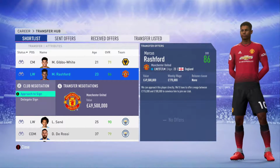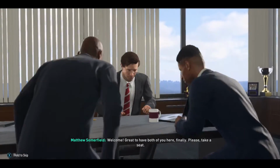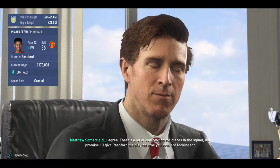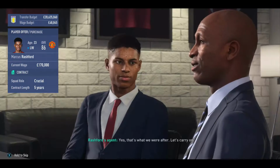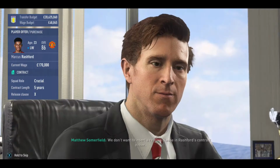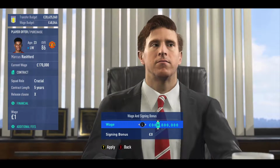Now here is what I've been waiting for the entirety of January. Been tapping up Marcus Rashford over the last few months. All the boys have been going out with him for drinks, etc., trying to get him on side for a deal that we can get him into the team and start to build around him and a few of the other players in terms of what we do going forward. So as we can see, his current wage at United is £170,000. He's asked for a crucial squad role, which we've accepted. We've given him a contract length of 5 years, and he doesn't want a release clause, which is a really big bonus to us. So let's see where we get on in terms of negotiations for the wage.